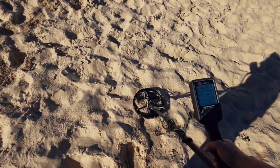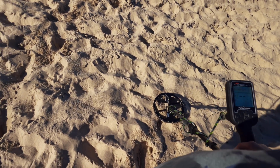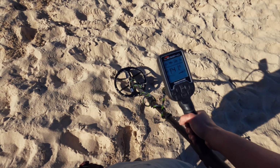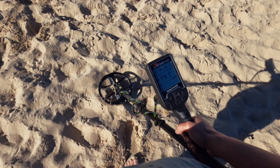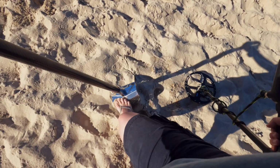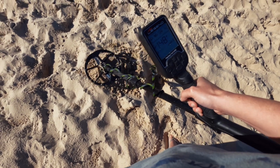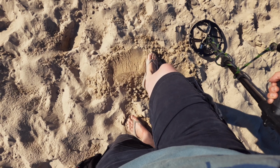Well, as with our first beach, when we picked up some trash and then we got a coin straight after, perhaps this is going to be the same effect. So the last target I got was that awful beer can. And now I've got another punchy signal, but it's small. And it's a 41. So I'm thinking, if I'm lucky, this may be a $2 coin. Hmm. 45 now, okay, maybe not.